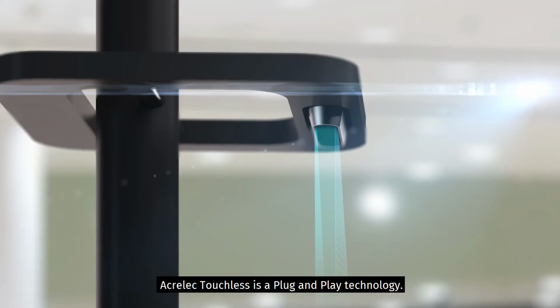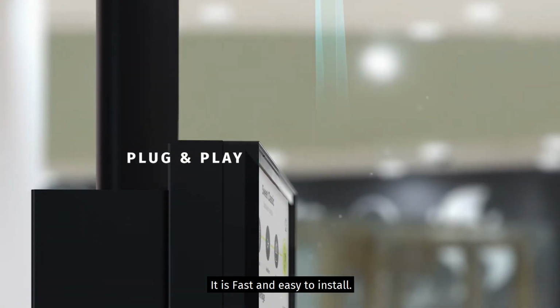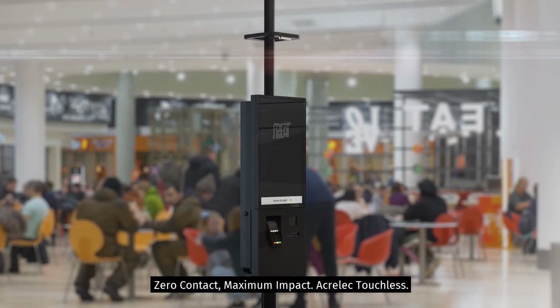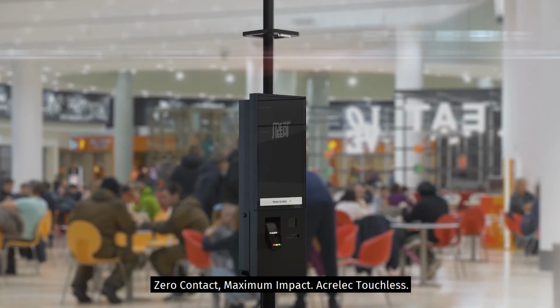Acrelec Touchless is a plug-and-play technology. It is fast and easy to install and can be retrofitted on all kiosks. Zero contact, maximum impact. Acrelec Touchless.